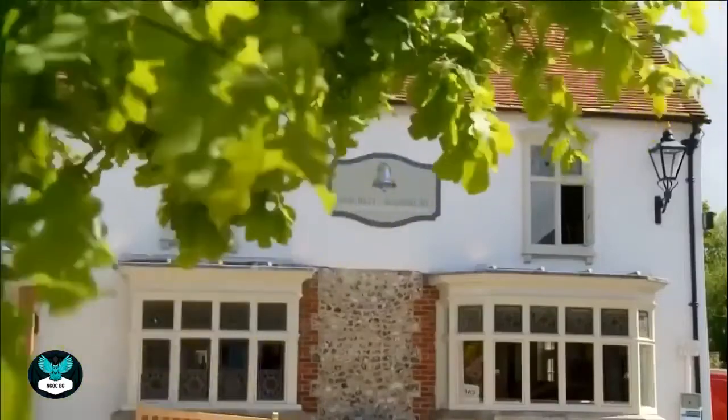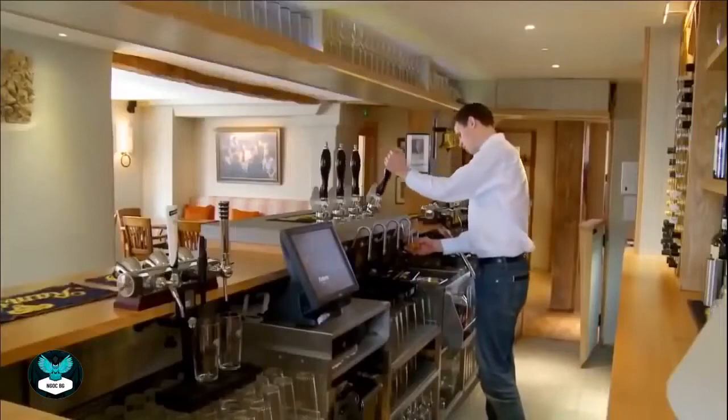And 60 gallons of beer a day. And it's testament to the fact that diversified farms can tap into lucrative profits from their produce.